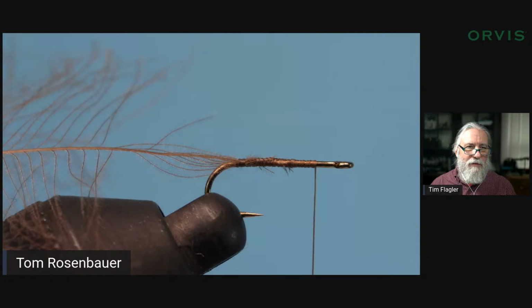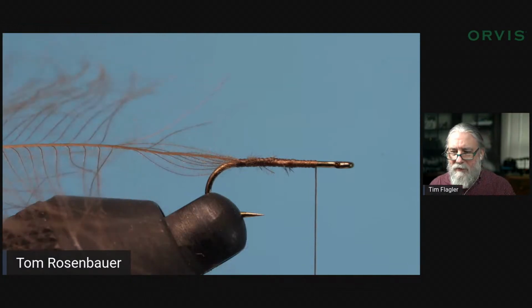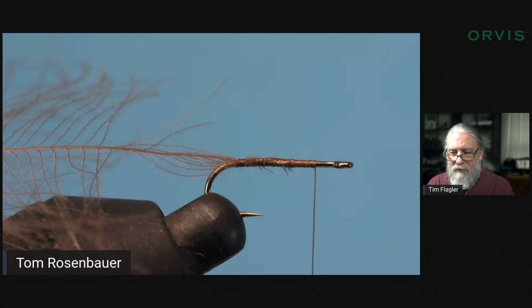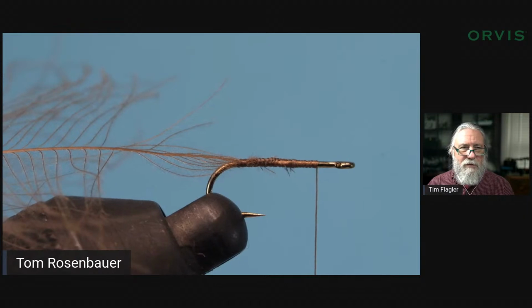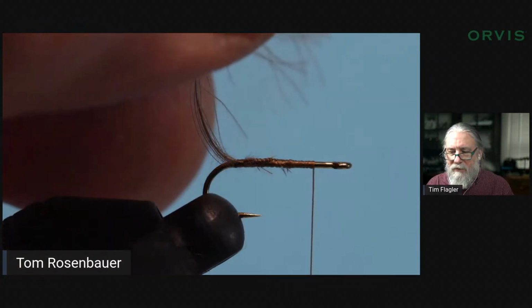Oh, by the way, I didn't use a dyed CDC feather. I used a natural one. I don't worry a lot about colors of caddisflies. I tie almost all my caddis in kind of a neutral grayish tan. I don't think the color is that important in caddisflies, and the other reason is that I have my own CDC because I shoot ducks. I used to shoot a lot more than I do, but I have a lot of CDC, and it's all natural. So I just use natural CDC. It's kind of a brownish tan anyways.